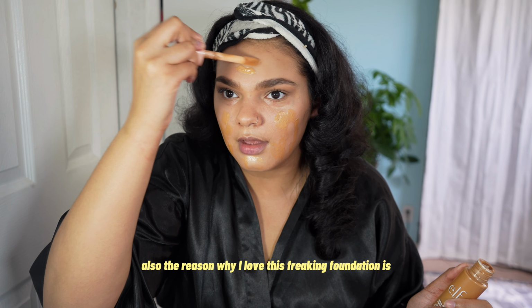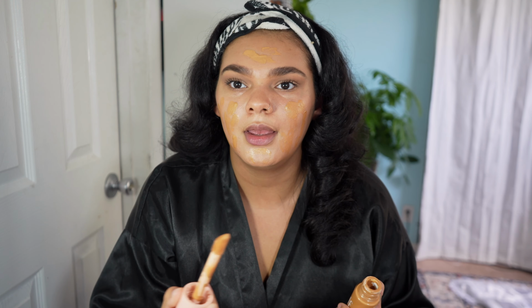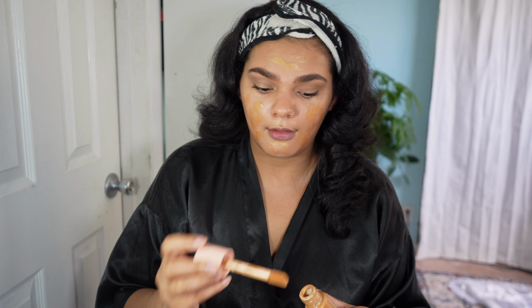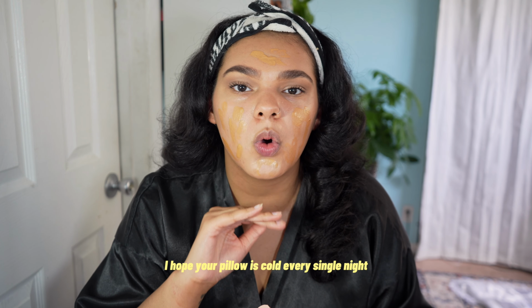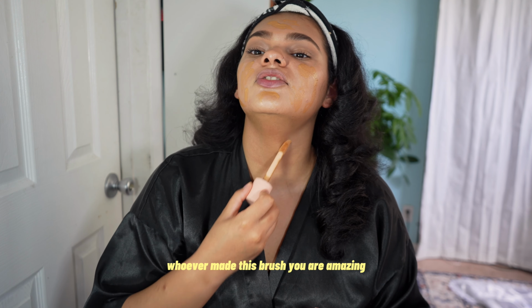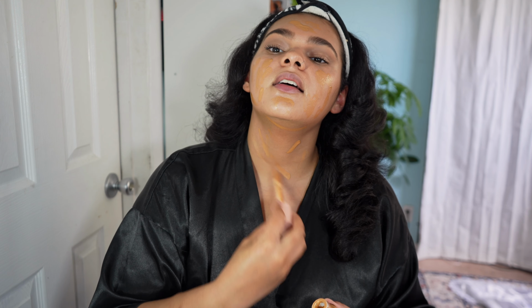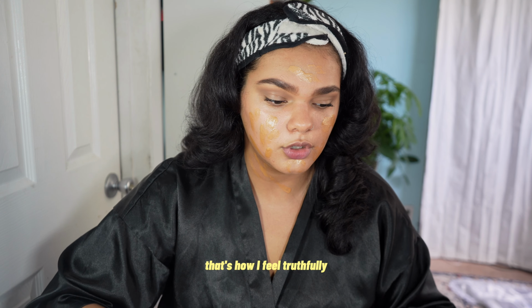Also, the reason why I love this freaking foundation is this brush was genius. Whoever made this brush, I hope you get your 8, okay? I hope you sleep good. I hope your pillow is cold every single night. Whoever made this brush, you are amazing. You are loved, you are kind, and you're everything that is good in the world. That's how I feel, truthfully.